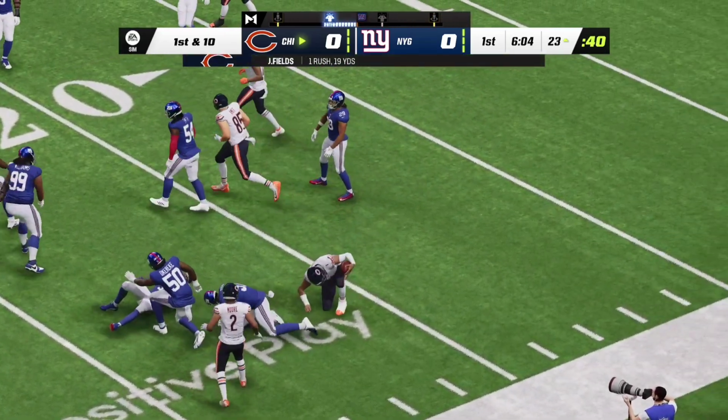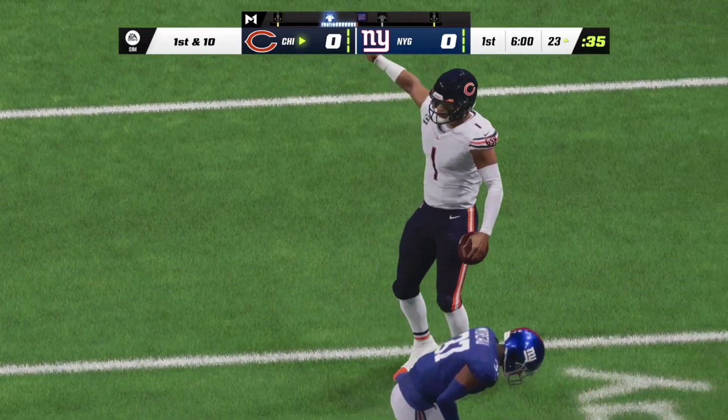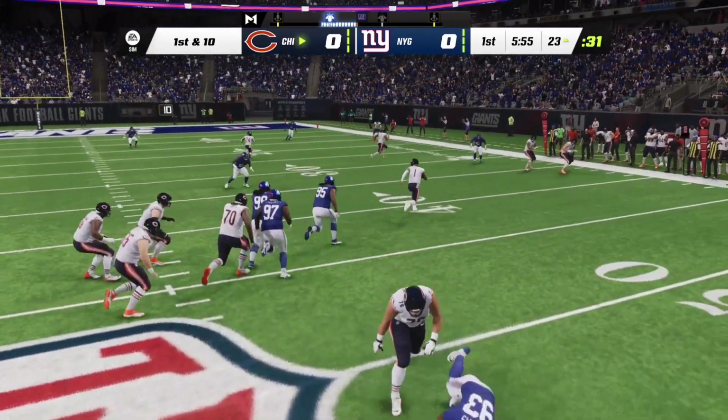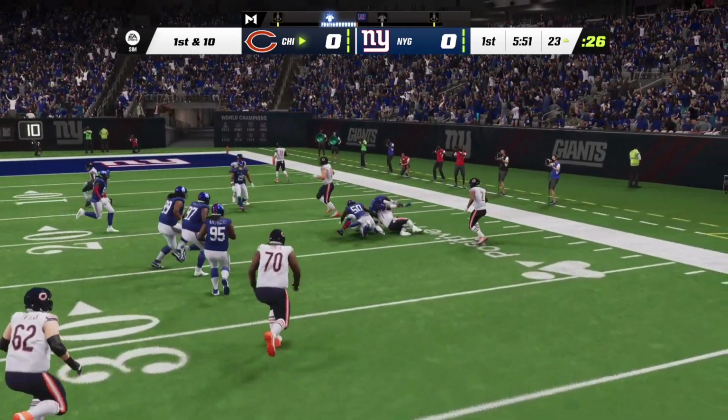And he'll be brought down at about the 23-yard line. That's multiple times now he's tagged them with a big gain with his legs. Really showing off some nice awareness and the ability to correctly realize when he's got a chance to tuck it and go himself.